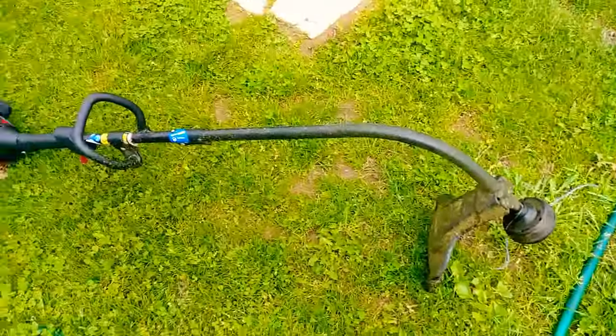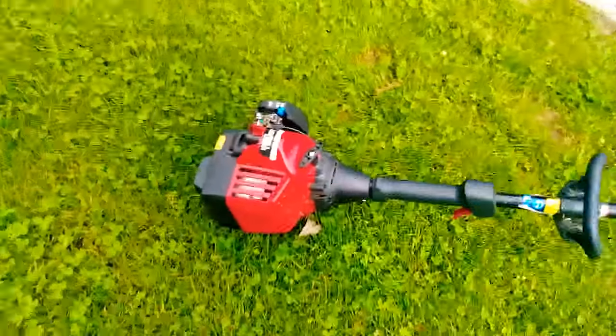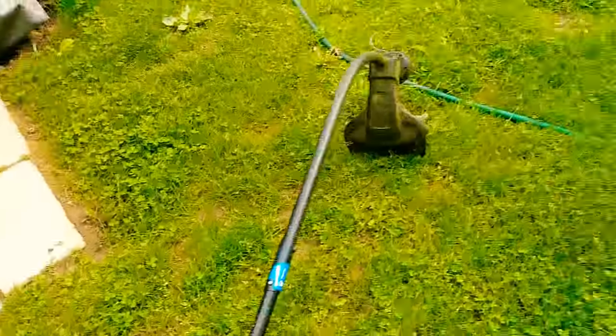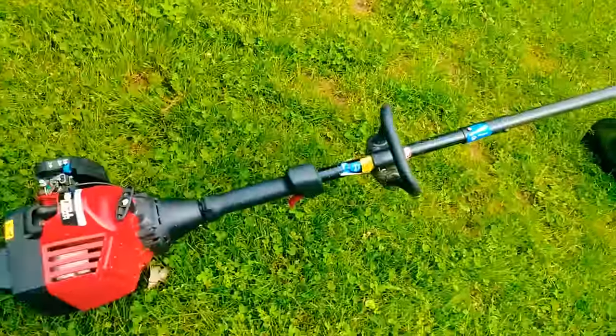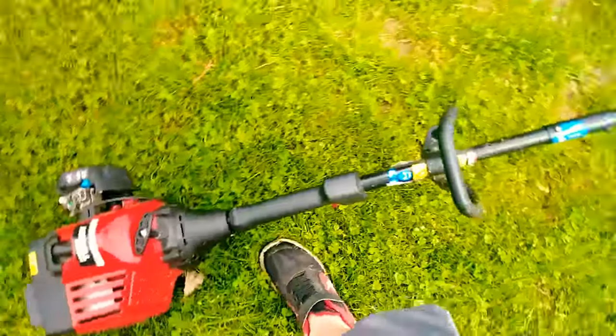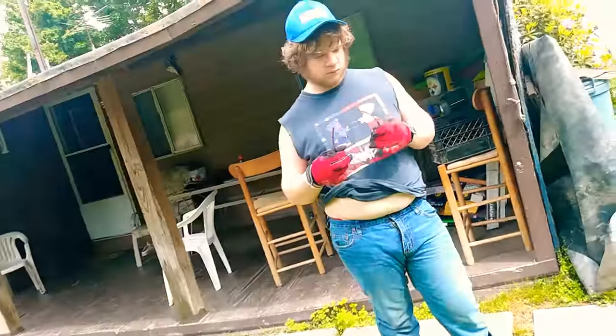So here's the weed whacker we got. What brand is it? You know what brand it is? So yeah, that's Brady's weed whack right there.